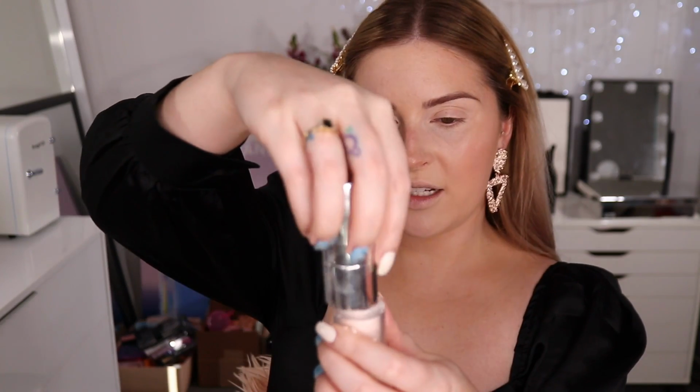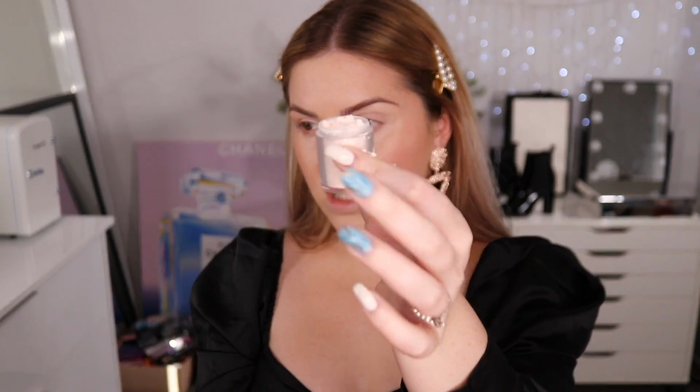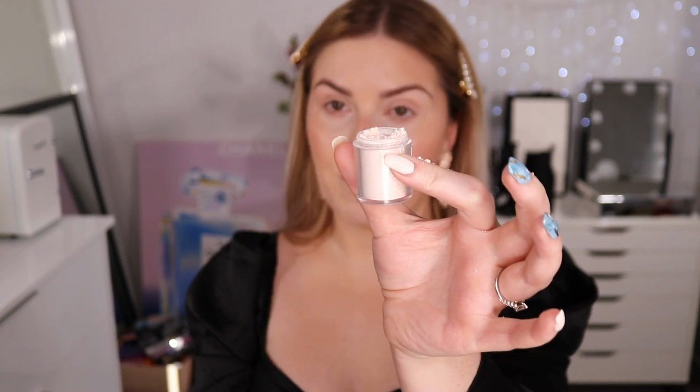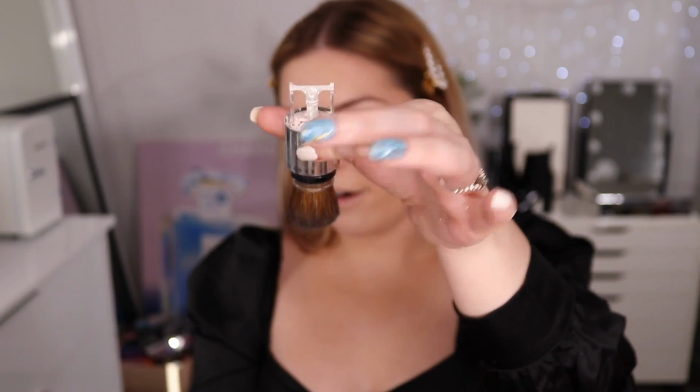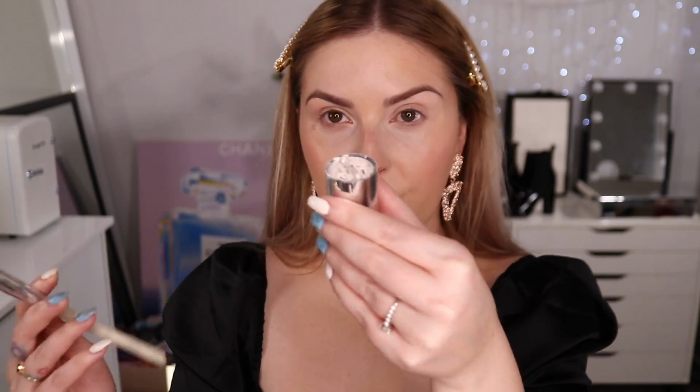I'm sure I purchased this for my video where I did the most expensive items at Mecca, or it was something to that effect. But you get this tiny pathetic excuse of a tiny, it's as big as a MAC pigment, come on. And it's supposed to go through this into this brush, which doesn't even work at all. So I'm gonna take whatever's in this bit, I'm gonna donate the rest of this product to someone else to enjoy, hopefully. I just don't think it's worth the money.